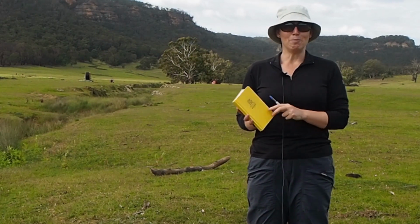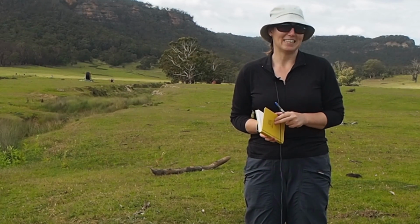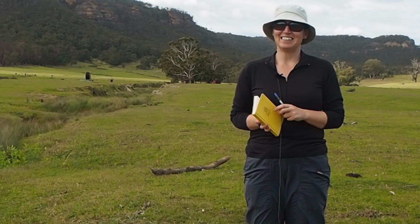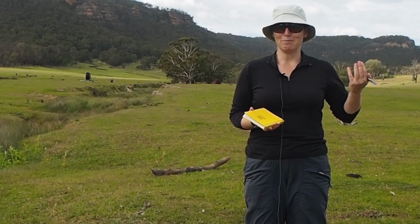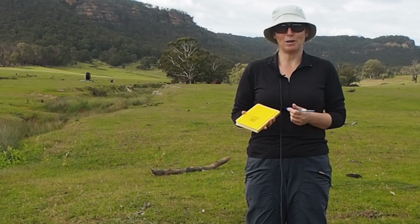Okay, so now that I've got my book, what am I going to put in it? Well, it seems pretty obvious, doesn't it? You're going to write all your field notes. Well, that's not necessarily the case. Some people do take very few notes, and what happens is that when you're back at home or back at university, you actually then don't have any data or anything to work with.